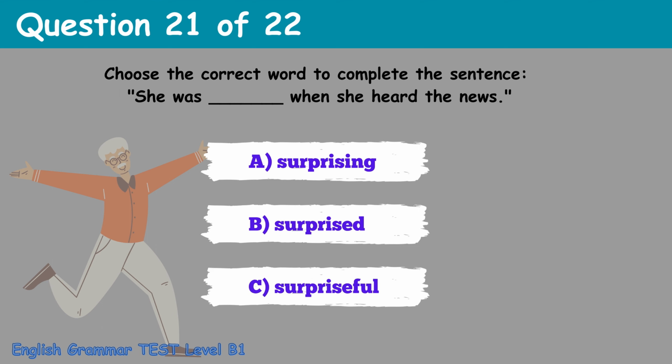Choose the correct word to complete the sentence. She was ___ when she heard the news. A. Surprising. B. Surprised. C. Surpriseful.